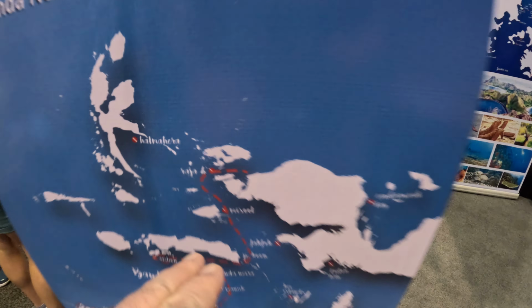You can see the long trips start up here, go down across Indonesia, and then they actually go off the map right in the corner there, which is where we go all the way to Komodo.